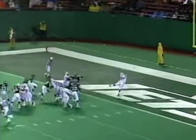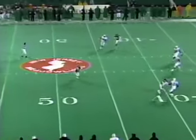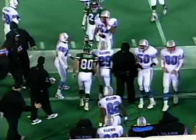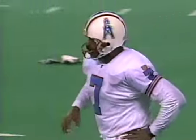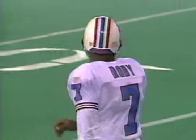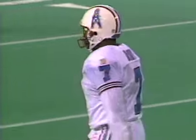A wobbly snap, takes it on the hop. It's a wobbly kickoff. Corbett has it now at the 50-yard line, to the 45, back to the 47. And so the Jets pick up another 6 or 7 yards by taking the re-kick, 39 yards on the punt, and 4 yards on the return.